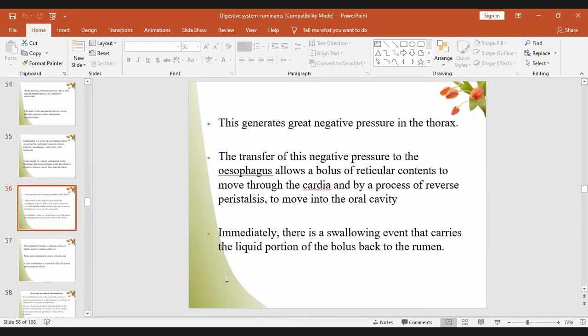This generates a great negative pressure in the thorax. The transfer of this negative pressure to the esophagus allows the bolus of reticular content to move to the cardia by the process of reverse peristalsis, to move into the oral cavity. In animals, we have peristalsis, a unidirectional movement, passing the food in one direction, especially towards the end. But in ruminant animals, because of the skeletal muscle, there is reverse peristalsis. That's how the gas is removed, as well as the food for regurgitation coming to the oral cavity.